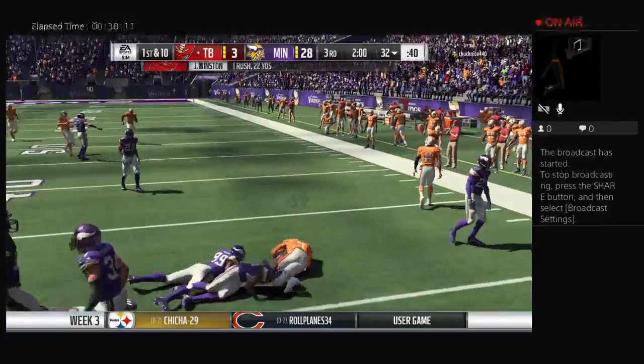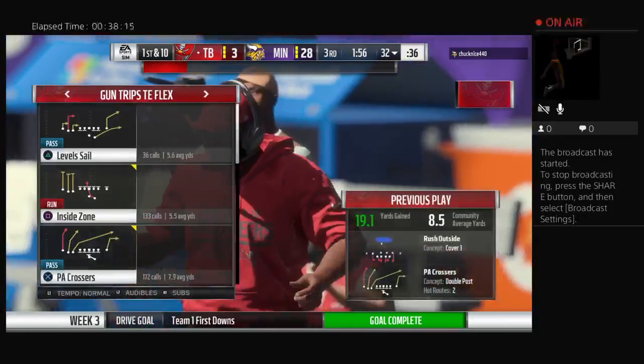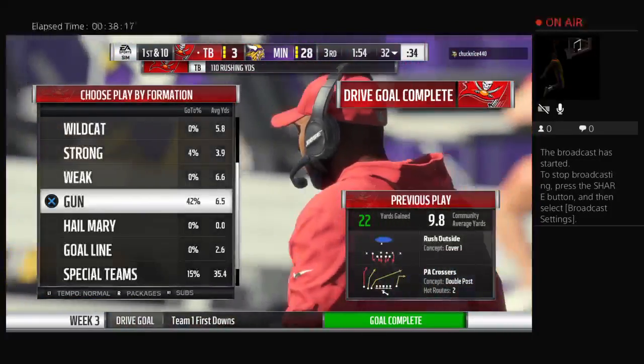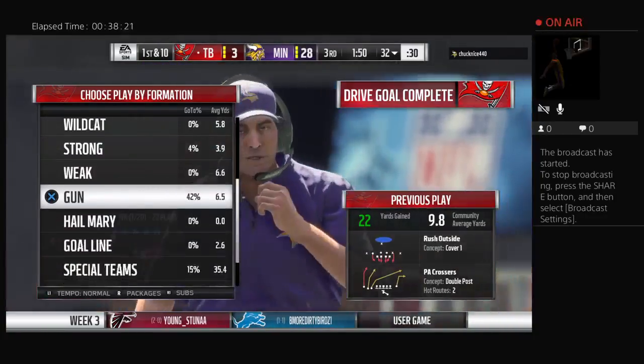And he's able to get this one all the way past the 30. No one there to help out downfield, but no problem. Scrambling for 22 and a first. He is tough to bring down, Jameis Winston.